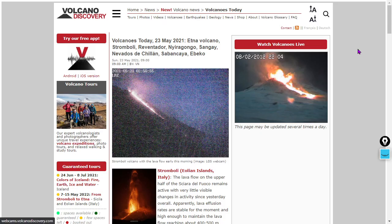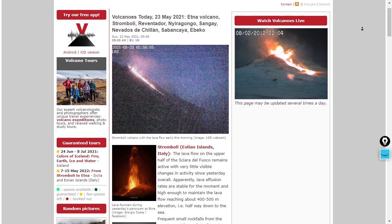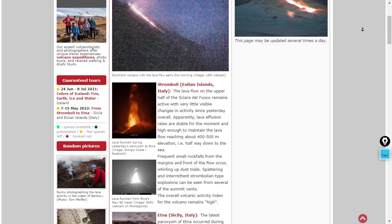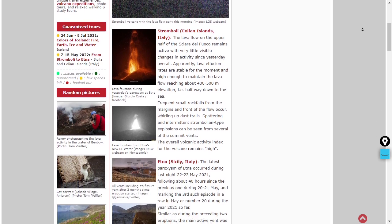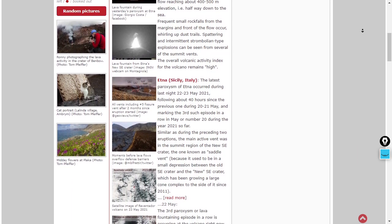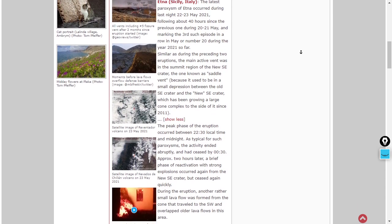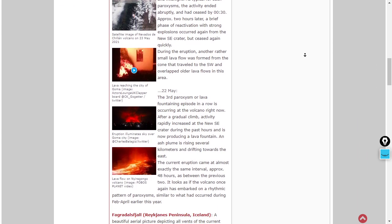Let's check volcanoes, and we've seen a major uptick in volcanoes, including Stromboli now erupting. So the volcano for which Strombolian eruptions are named has now been erupting in the Aeolian Islands of Italy, including a lava flow and rock falls. Also more paroxysms at Etna, so lava fountaining events at Mount Etna on the Isle of Sicily. So historic volcanic eruptions here, and also Fagradalsfjall has now begun to leak into the next valley. We'll get to it in a minute.